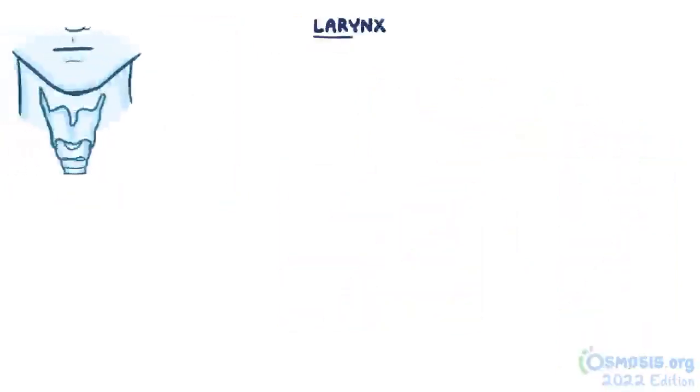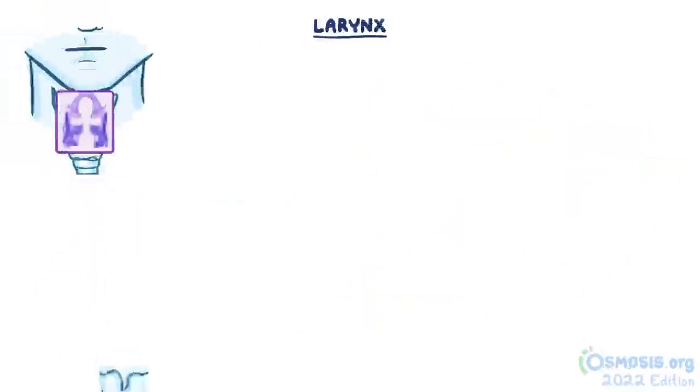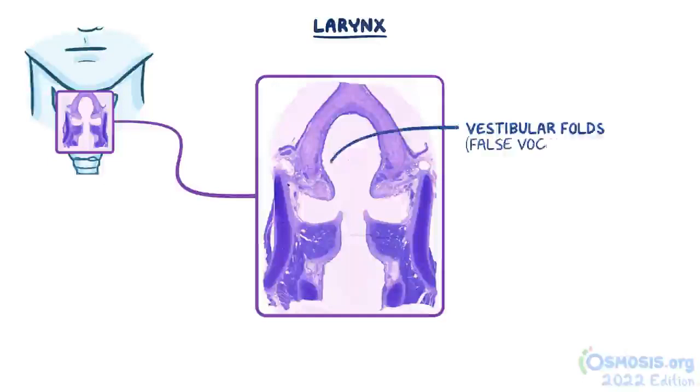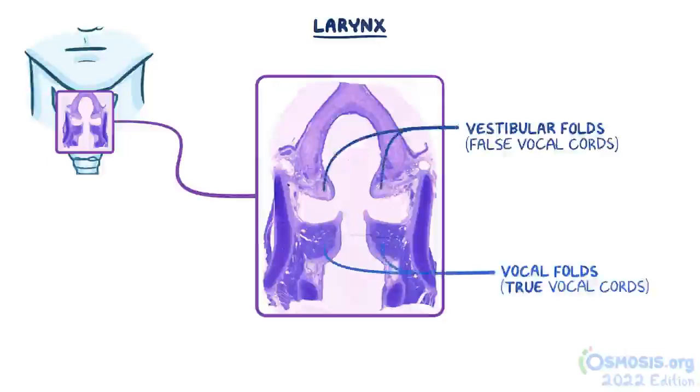Moving on to the larynx, this image is a low-power, coronal section of the larynx. There are two pairs of folds within the larynx. The upper folds are the vestibular folds, or false vocal cords, and the lower folds are the actual vocal folds, or the true vocal cords. Between the folds on each side are narrow spaces simply called ventricles.